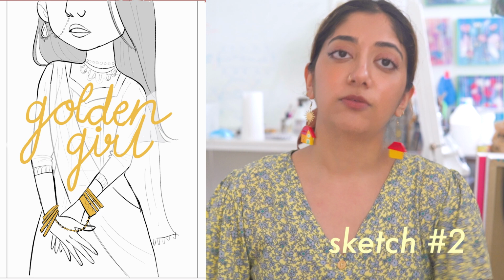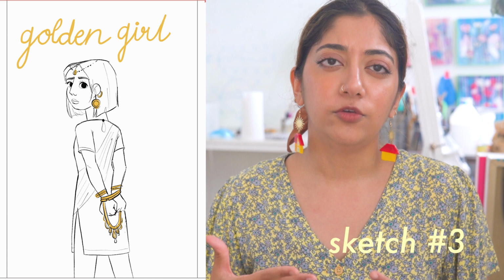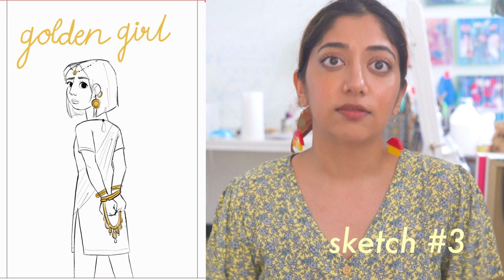And third concept, finally, this is a full body pose of the main character with her back turned but her face towards us. I kept the background empty over here because I was thinking of doing an intricate pattern around her, but at this stage of the book cover process, I just wanted to play around with the posing and not focus on the details too much.